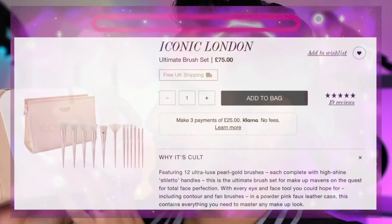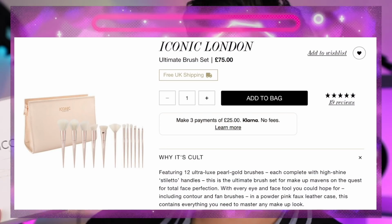It does come with a little brush inside, but I actually have the iconic London Ultimate Brush Set. So there are 12 full size brushes in here, 100% vegan and cruelty free. Is that right? That is right. I'm glad I got these because I still haven't cleaned my brushes, and now I don't have to because I have a whole set.